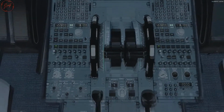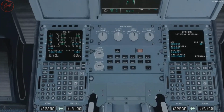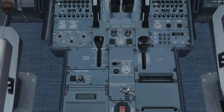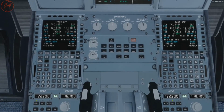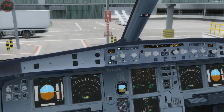Okay, so what we can do, in fact, I'm just going to check my min takeoff fuel quickly. Min takeoff fuel is 7.1, so we've got plenty of fuel. What I'm going to do though is ensure the parking brake is set, which it now is. We're going to get rid of the ground chocks, and we can put that over to performance. Why is that not pushed in? There we go.